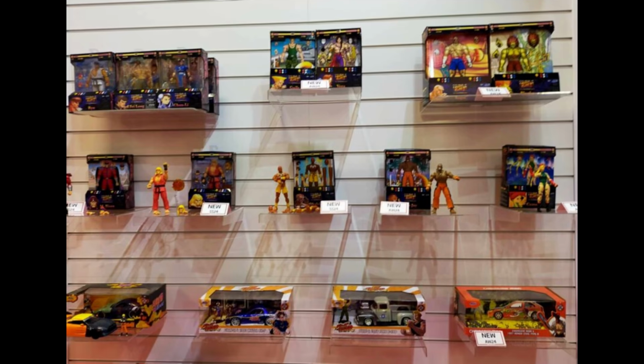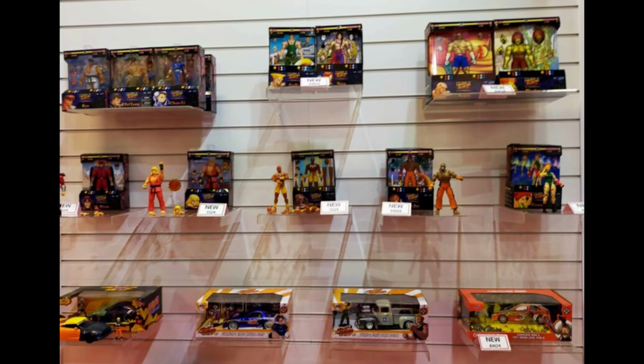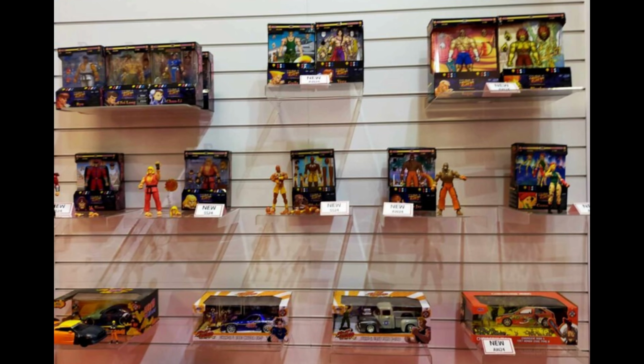All right, so we've got some Jada Toys Street Fighter stuff going on here. And I'll just leave this picture up for a bit. I'm really not going into detail on everything just yet. What I want to say is that I'm excited for the future with Jada, but I really feel like it's 2 years and we literally are just now finally getting a Ken. If you started with Playmates 2, maybe 3 years ago, whenever those came out, that's when I started.